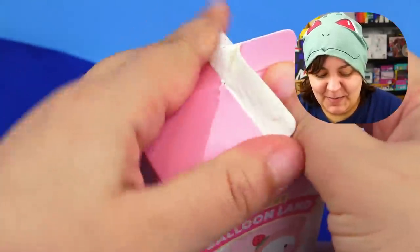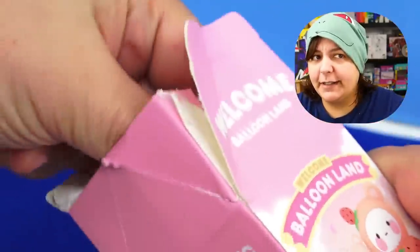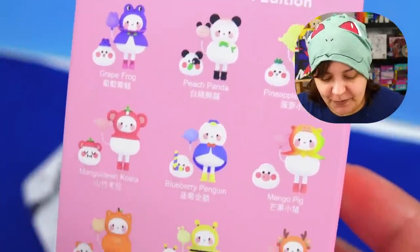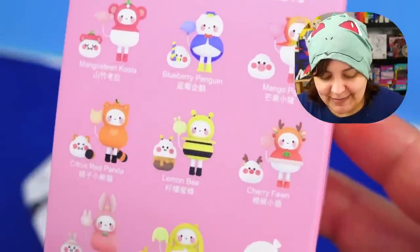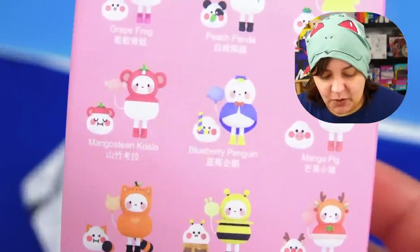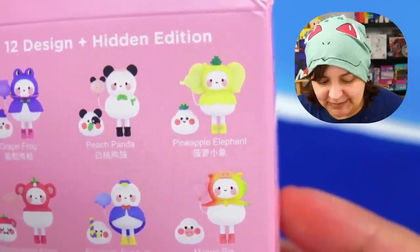Yes. Come on, I didn't lose my skills. There you go. Ooh, I don't want to look at the card. And as always, let me know which one do you hope for in the comment section below. I think the easiest one to modify would probably be the mangosteen koala, this one. And the most difficult would be the pineapple elephant and banana lop, anything where the ears are too much.